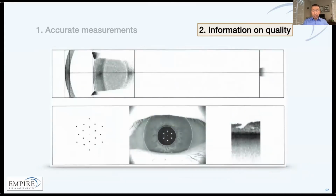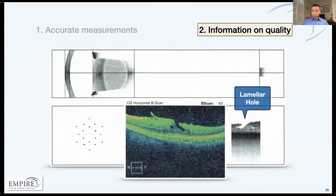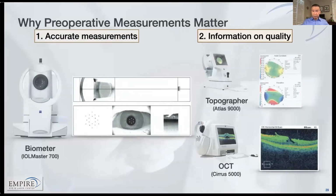Here's another scan. This one happens to actually be of my mom with a lamellar hole in the left eye. Maybe had a little bit of dry eye as well. And if you look at the OCT, you can obviously see the lamellar hole. She actually had this for many years. It's been consistent and stable. And I did her cataract a few years back. And she's done very well.